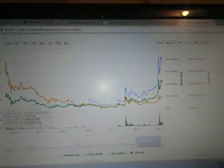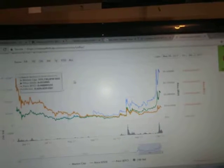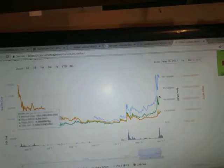If anybody can give me any information on how this crossing of the price of Bitcoin in relation to dollars for the price of Stellar changes anything as far as my perspective goes when they cross like this.